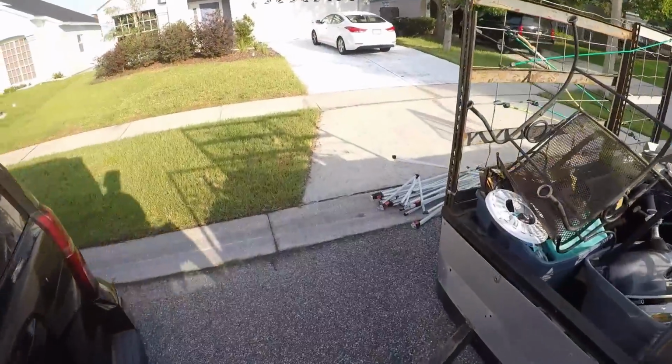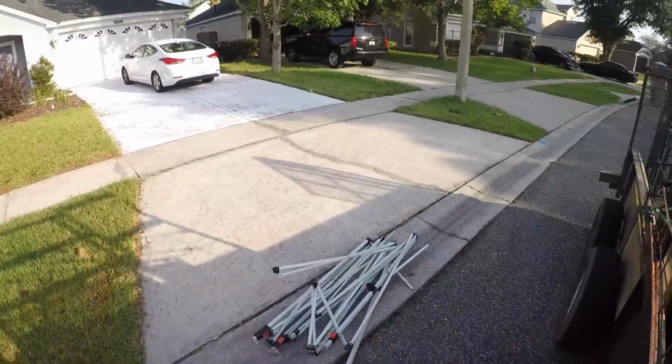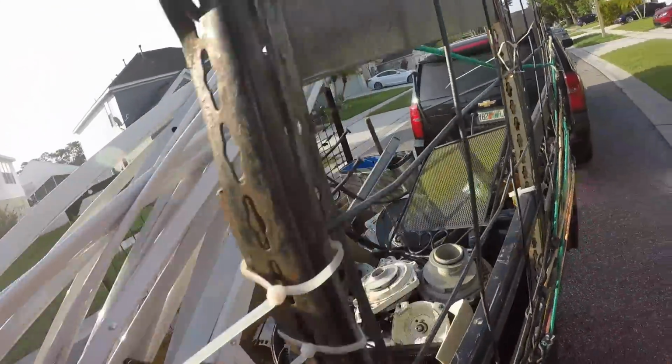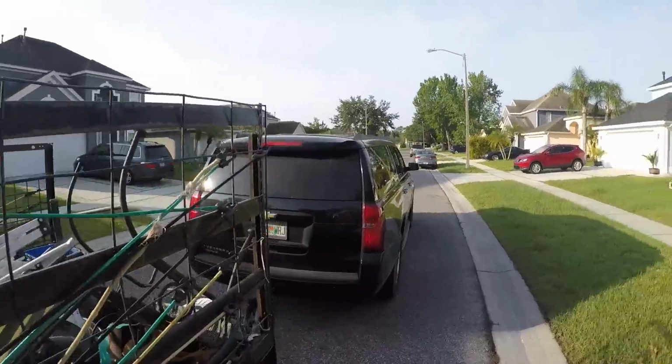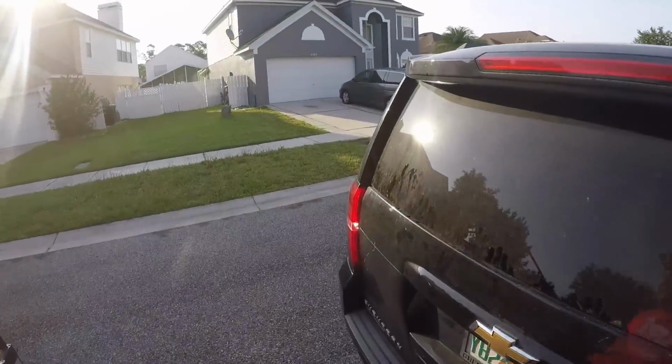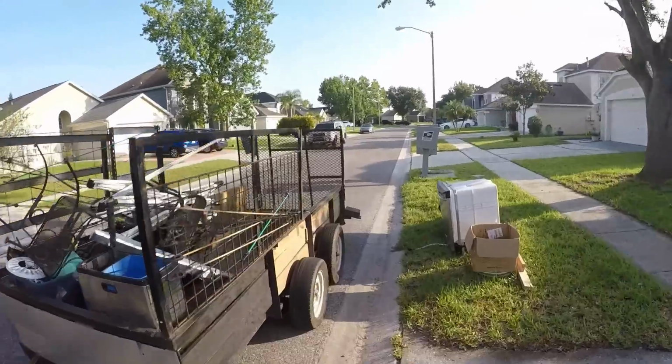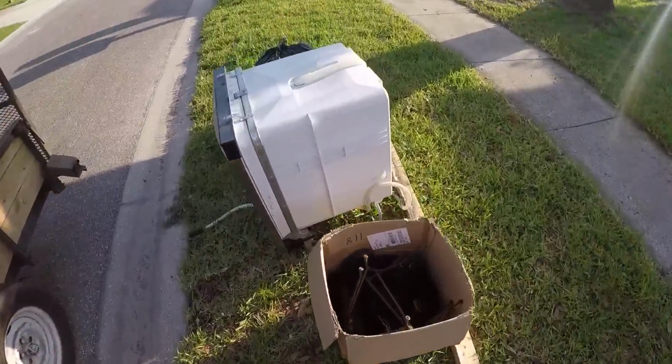Well, I watched Cav yesterday. He cleaned up pretty well. He's gonna have to go to the yard this morning. I was really surprised at the amount of stuff he found, but there's a bunch out here again this morning, which is nice to see. Just keeps coming. Can we do two loads today?